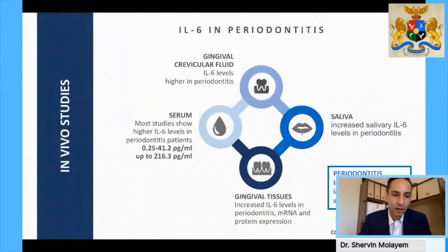So we see four places where IL-6 gets released. We see it in the gingival crevicular fluid, a very small amount of fluid that's inside the sulcus of the gums. We see it in saliva. We see it in the actual gingival tissue.